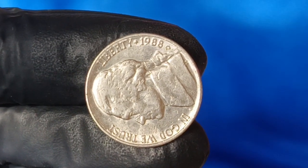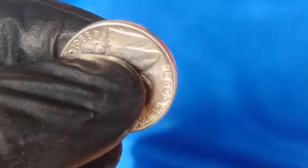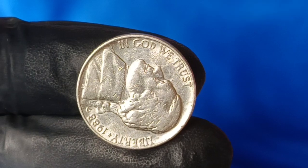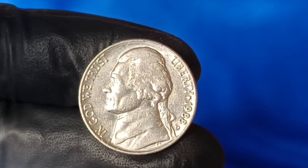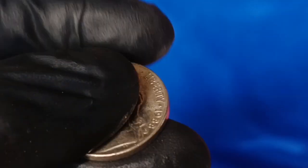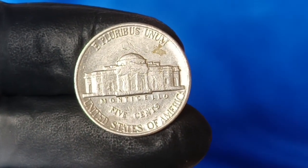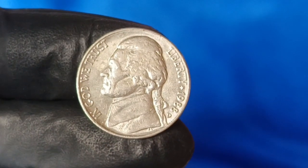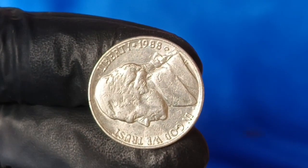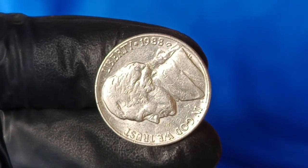Market demand also drives value, as collectors prize dramatic, visible errors that stand out, such as the 1943 P fish hook nickel, where a die flaw creates a hook-like mark near Jefferson's portrait. If a 1988 nickel were discovered with a similar, easily identifiable error, it could become a favorite among collectors, pushing its value higher. The coin market is dynamic, with prices fluctuating based on auction results, collector interest, and new discoveries.